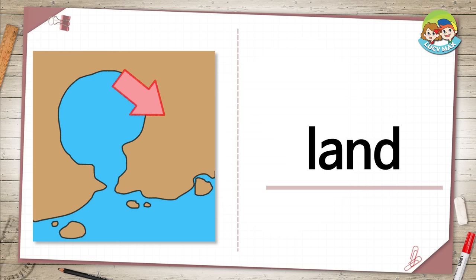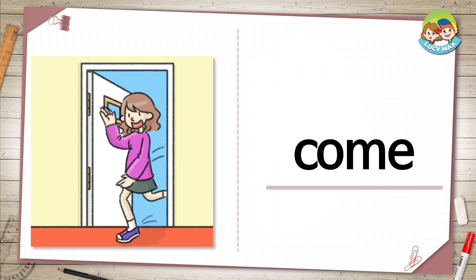Come. In the picture, you can see the girl coming in the door. When someone comes, they are getting closer to you.